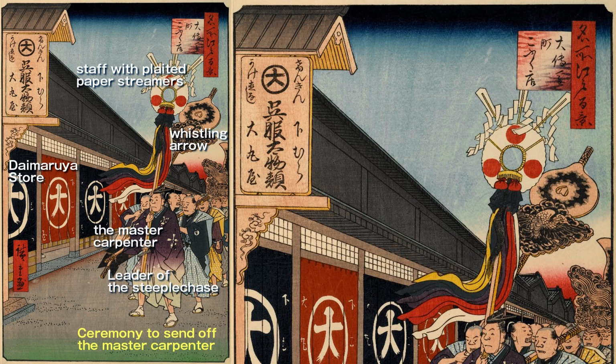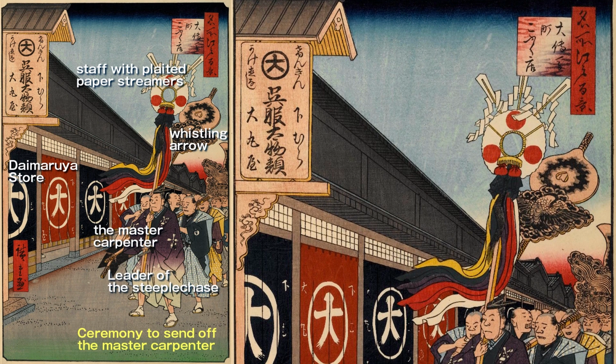Now let's take a closer look at the actual painting. The building on the left is the Daimaruya drapery store, and the procession walking to the right of it is the Toryo-okuri. It looks like some samurai family has just finished a ridgepole raising ceremony and is approaching Daimaruya just before this. In those days, after the ridgepole raising ceremony, a procession was held from the construction site to the home of the ridgepole beams.